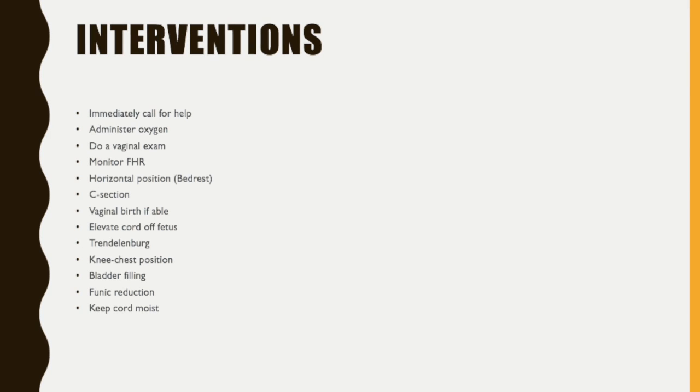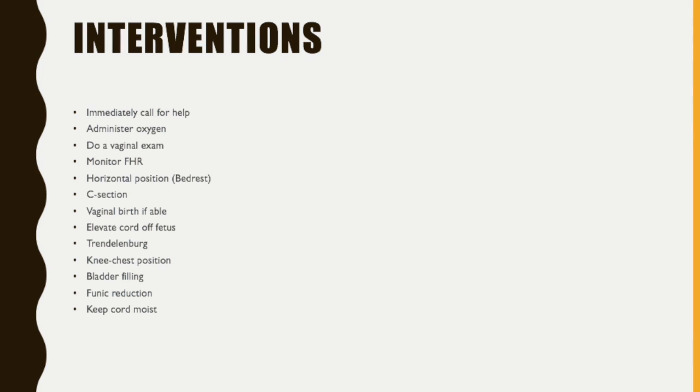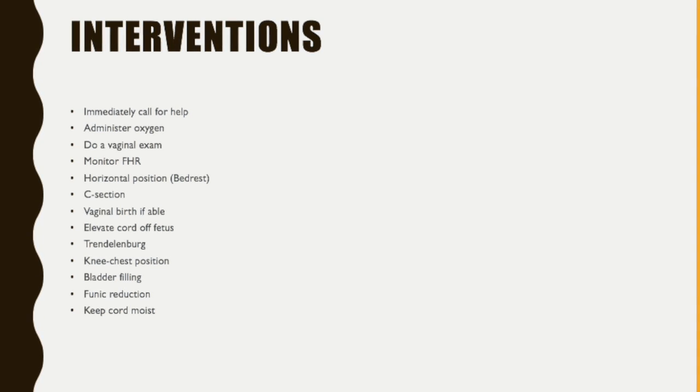If spontaneous or artificial rupture of membranes occurs, auscultate fetal heart rate for a full minute and at the beginning and end of contractions. If bradycardia is detected, do a vaginal exam to see if there is a cord prolapse. If the mother is laboring with a confirmed rupture of membrane, she will be kept horizontal, usually in bed, until the baby's head is well engaged and the risk of a prolapse is decreased.